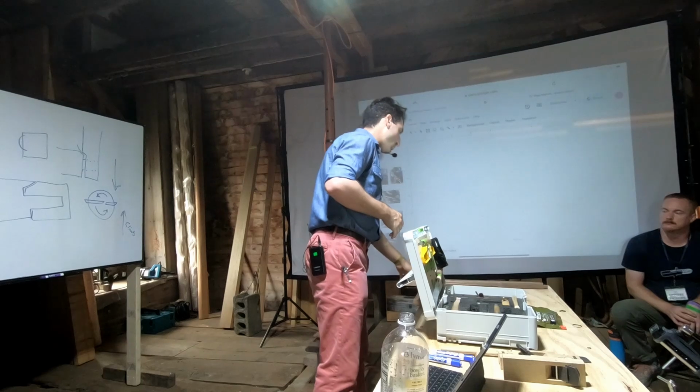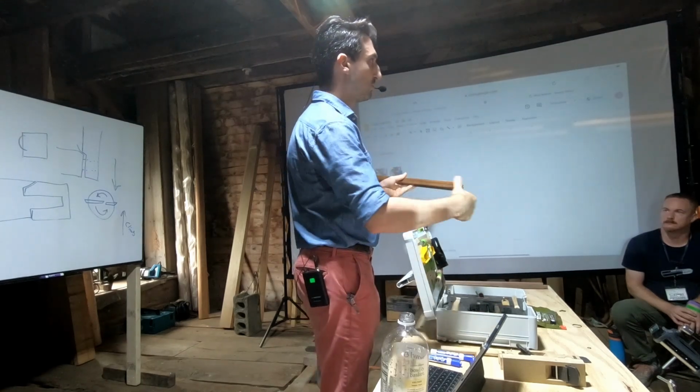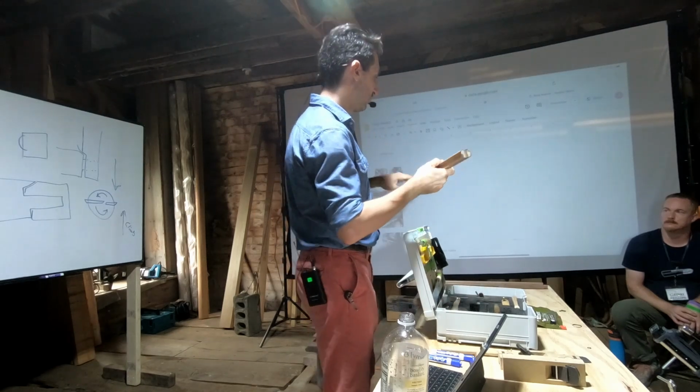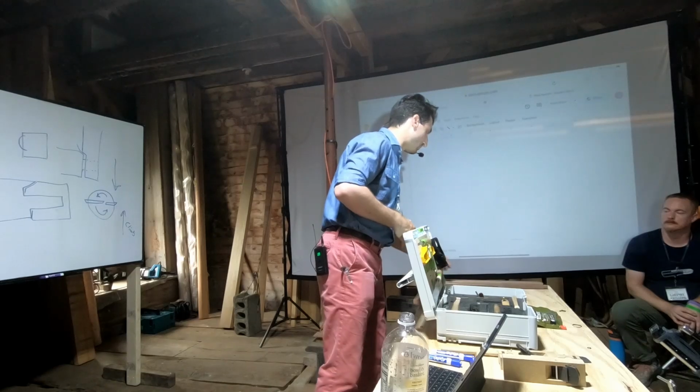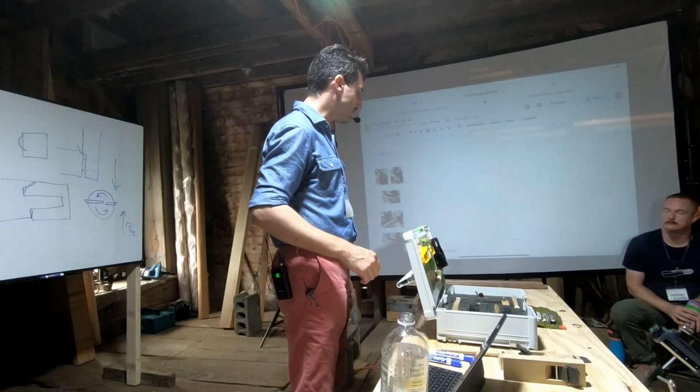The reason why I don't do it that way is that I cut all these shapes after I cut the main joinery, and so that's why I wound up landing on that process.